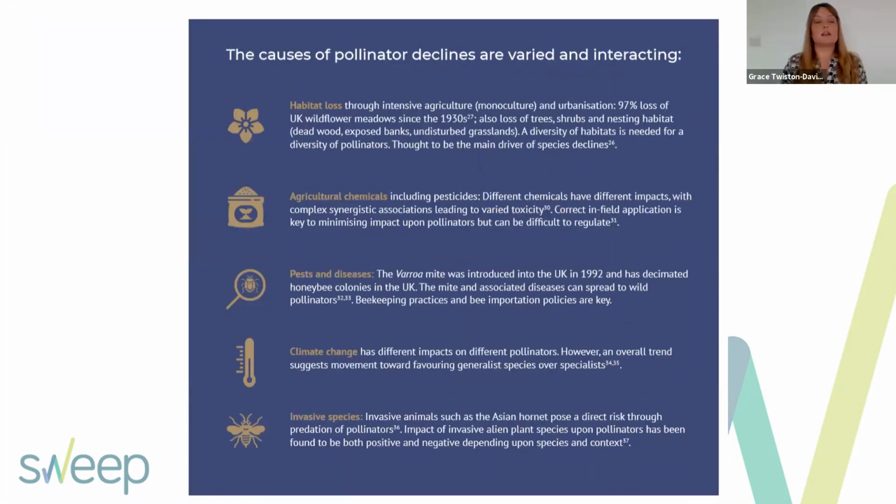So just as a little overview, pollinators provide critical environmental, economic and social services. They maintain biodiversity for a healthy environment. They provide services worth billions to the global economy, and they keep our human population healthy by pollinating nutrient-rich crops. However, there is international scientific consensus that wild pollinators are in decline.